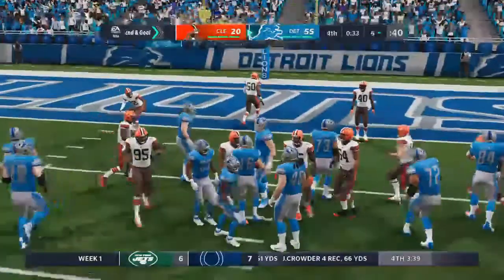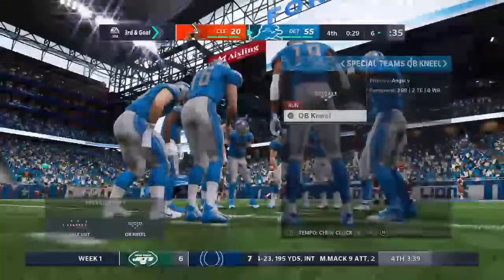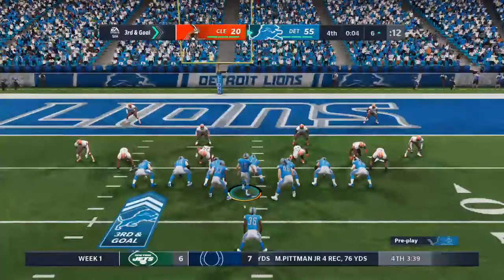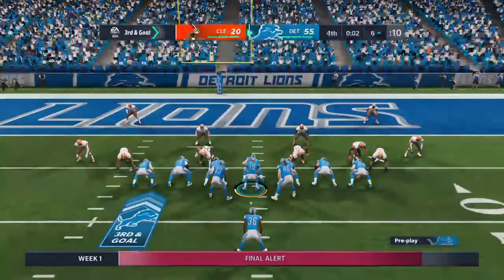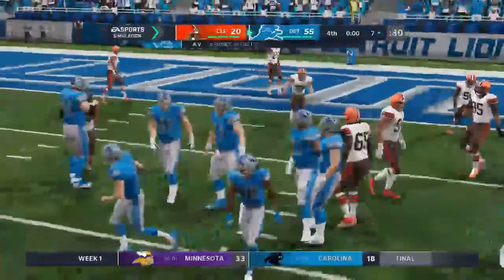And they take a knee. The quarterback on the keeper. They need to reverse the trend. The last 2 plays have gone backwards. Now it's 3rd and goal. And they will take a knee here.